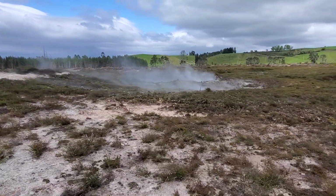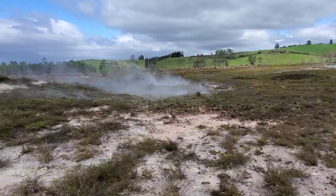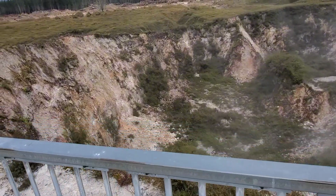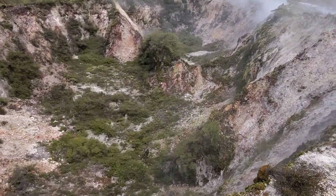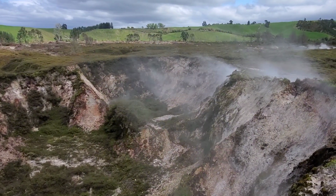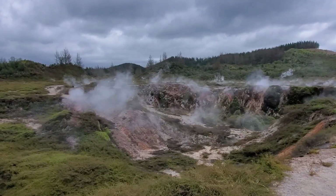I think that this right here is why they call it Craters of the Moon. There's a huge crater with steam coming out of it. And there's a platform that goes right up to it, so you could get a good look at it. It smells just like sulfur, just like the ones in Rotorua smelled too. All geothermal vents and stuff like that normally stink.